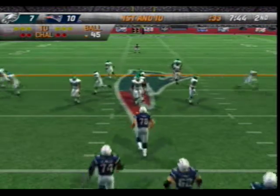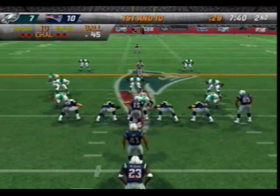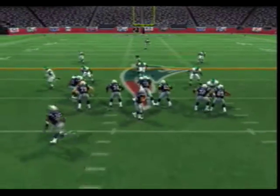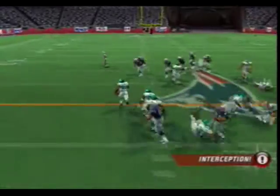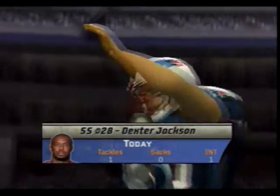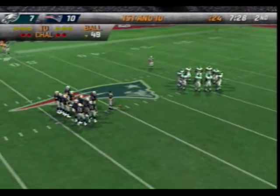Ball on their own 45. Ball on the 45-yard line. Nickelback in this time. With the pass, the defender's got it. The defensive coordinator knows their tendencies. He sent his guys out there looking for a pass. He put it up, and boom, they get the interception.